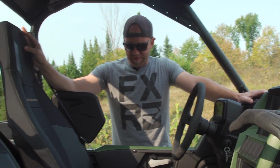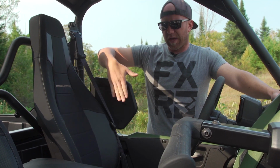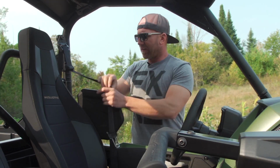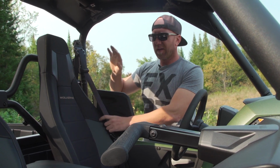Interior, there's a few more cool things. Yamaha really focused on ergonomics of the driver and passenger, as well as shoulder and seatbelt comfort. They've got these cool straps that are adjustable, so you can move your shoulder strap up and down if you want, make it a little bit more comfortable.